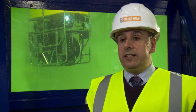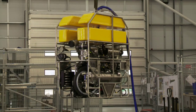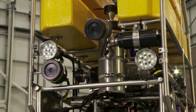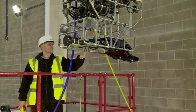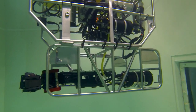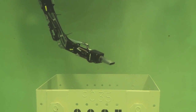The ROV behind me is a small work class. It's the largest one we operate, but it would be considered to be a small work class ROV from an offshore point of view. The ROV itself is just equipped with a series of thrusters, buoyancy. It's fairly simple, with some good quality CCTV cameras and LED lighting. What we have developed with that ROV is the capability to put on a whole suite of skids which have various functions which can be added onto that ROV to do specific tasks. We design those skids to basically deliver whatever solution to whatever problem our clients have.